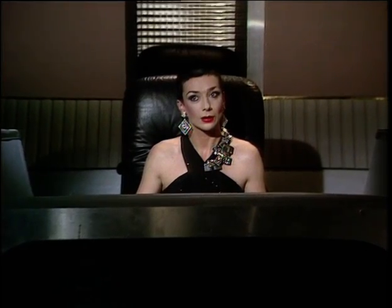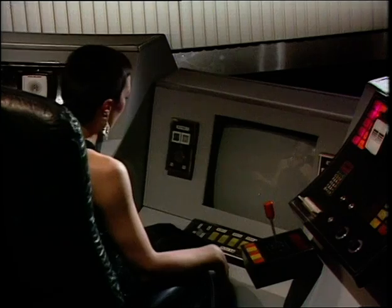A shuttle has just separated from Scorpio. Good. I'll be watching on the monitor when they arrive.